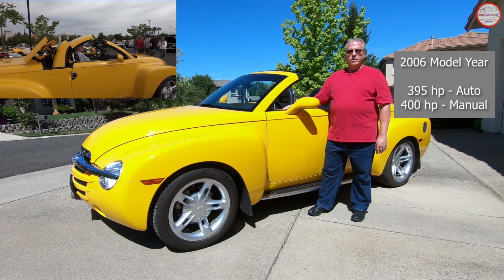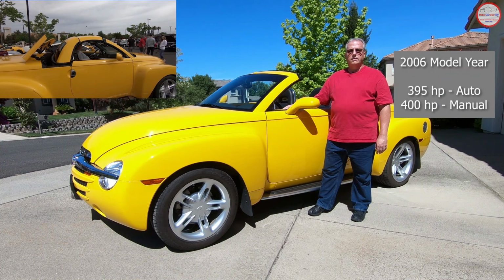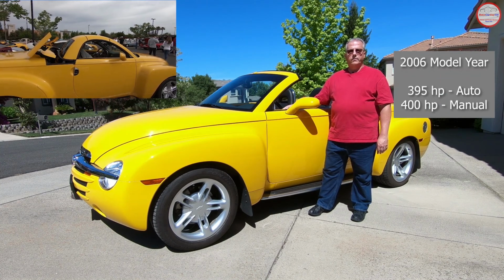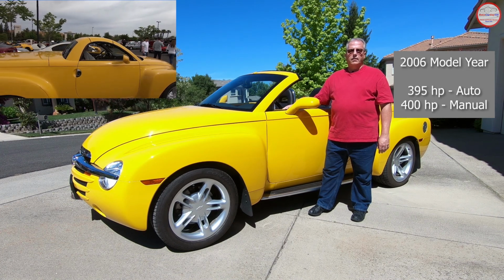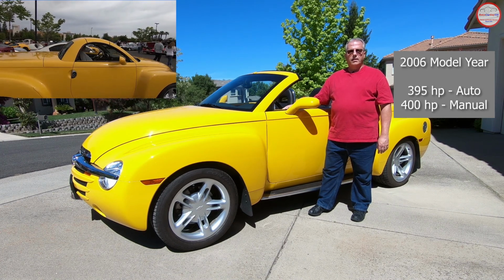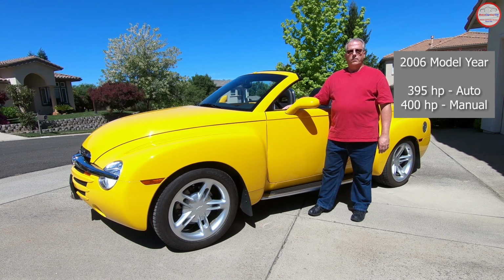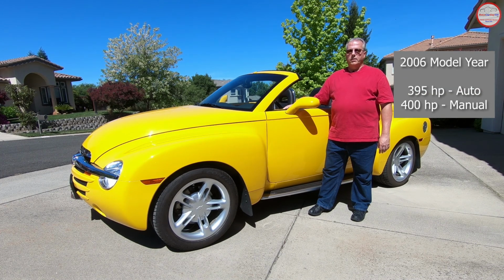For the 2006 model year, some additional tweaks were done to the intake and a couple of small changes that boosted the horsepower rating by 5 on both of those respectively. So an automatic transmission was at 395 horsepower, and with the manual transmission you now had a 400 horsepower rating for a factory truck with a manual transmission rear-wheel drive. So at that point in time in 2006 you could obtain a hot rod pickup with a 400 horsepower engine and a 6-speed manual.